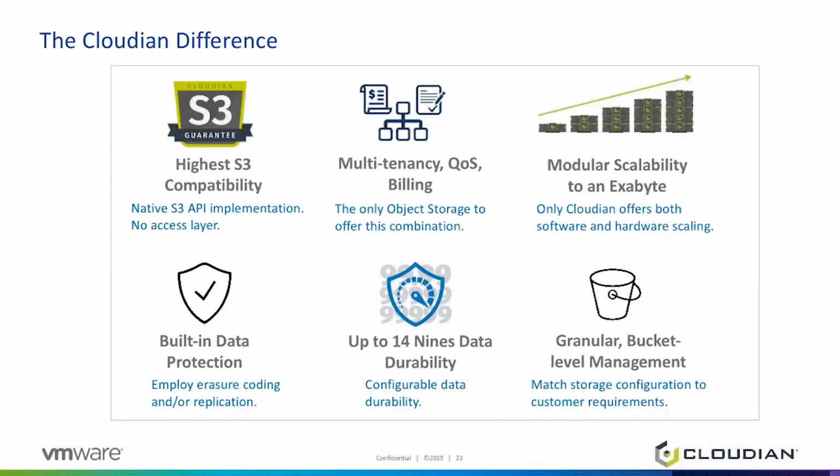So multi-tenancy, so you can have multiple users sharing a single storage environment, fully secure, in the knowledge that there's not going to be any crossover. Each management environment is standalone to each customer of yours. It appears they have their own storage environment with their own users, groups, authentications, etc. But that's within a shared hardware infrastructure and a shared namespace for you to manage. Quality of service to make sure that each person is getting the level of bandwidth you guarantee to them, and then of course billing is built in.